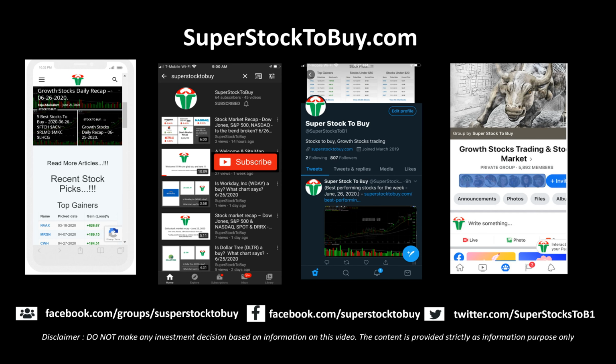Okay, that's all, guys. As of now, Tesla is a hold, and if you want to do short-term swing trading, you can go either long or short, depending upon the swing of the price. But as of now, the stock is on hold.